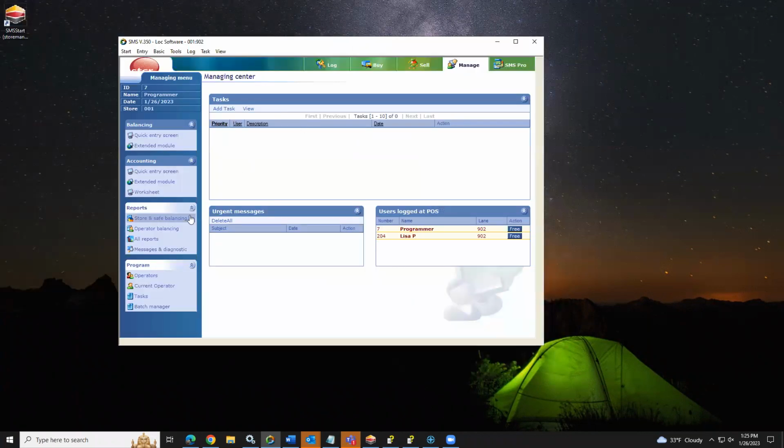There is some reporting that can go along with this, of course. The way that they set this up in SMS is that they have the balancing up here. We went into the extended module for the balancing to do that. Right below that are the reports that will tie into the balancing. So the store and safe balancing will give us all the transactions that were done on the store and safe.